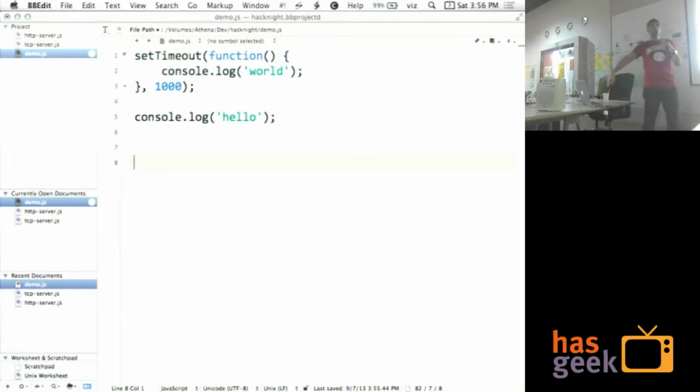So if you were to do this in PHP, you'd write echo hello, and then you write sleep, and then you write echo world. That's not the same thing. When I execute this, it's blazing straight past set timeout, and it's writing hello to the console. And then after a second, that callback executes, and it's firing console.log world, right? The critical aspect over here is the fact that Node does not wait at all. You have to understand that.